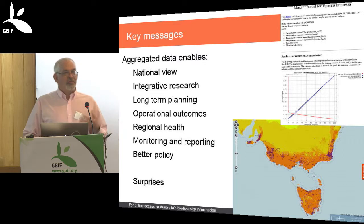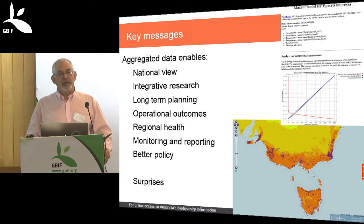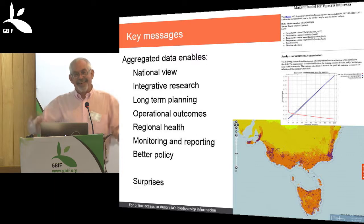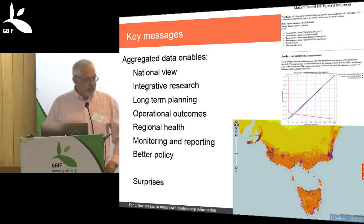I think it's worth mentioning one of the things we've always felt with the Atlas ever since the first start is, we're getting something right when somebody we've never heard of comes in and does something we never thought of with the data. So that's one of the real values of coming in and aggregating data, is you know you're getting it right when all of a sudden you're going, hey, look at what they did. Yeah, and it's something you never heard of or thought of. So we like surprises.